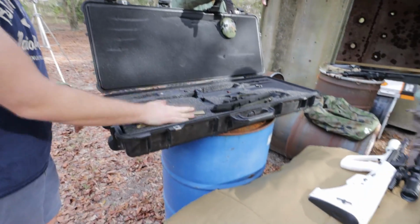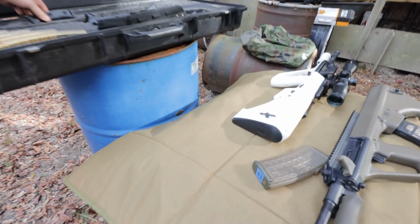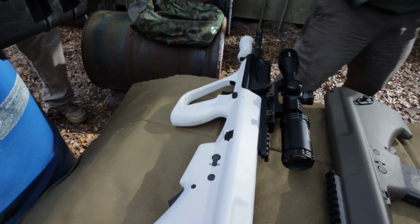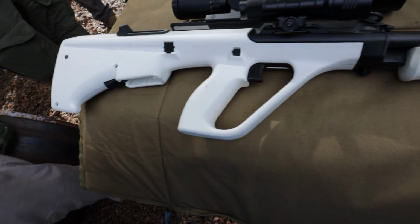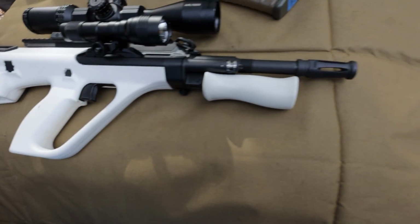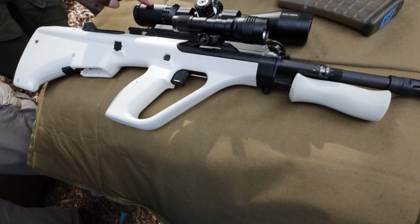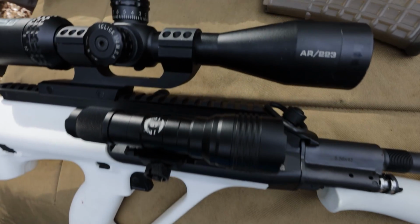Rich, this is what is this thing called, Stormtrooper? Well, I call it the Stormtrooper Aug because it's black and white. That is a Steyr Aug. That is an authentic Steyr Aug. Yeah, let's flip this bad boy so you guys can take a look here. Got the goon beam on it.